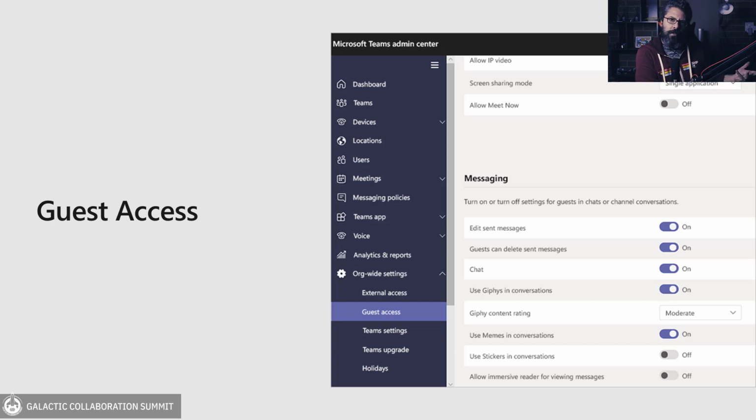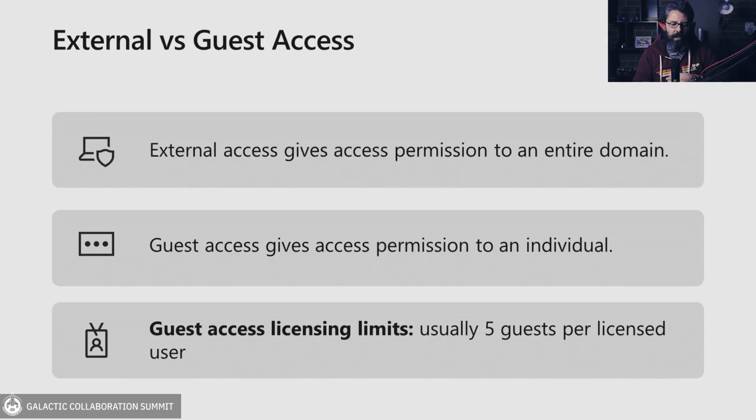Because if you can attach the document, that means that it goes out and it will go to a Gmail account. Also understand what the difference is between external versus guest access. So external access gives access permissions to the entire domain. Guest access gives a permission to a specific individual. And also, there's a lot of licensing conversations around how many guests can you have inside of a tenant. And generally, the rule of thumb is usually 5 guests per licensed user inside. I mean, there's no hard lock that you can only invite 5 people, but there are some premium features that will start switching on things for Microsoft if you're large enough for Microsoft to care.